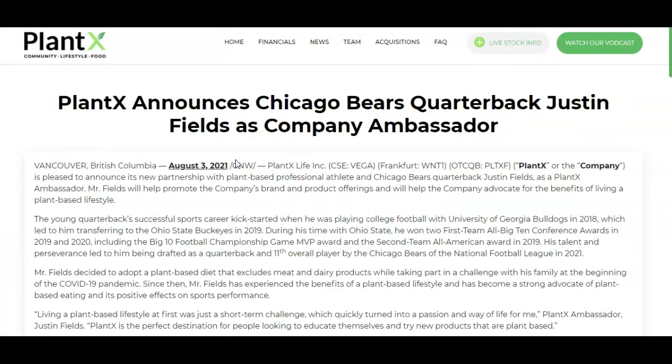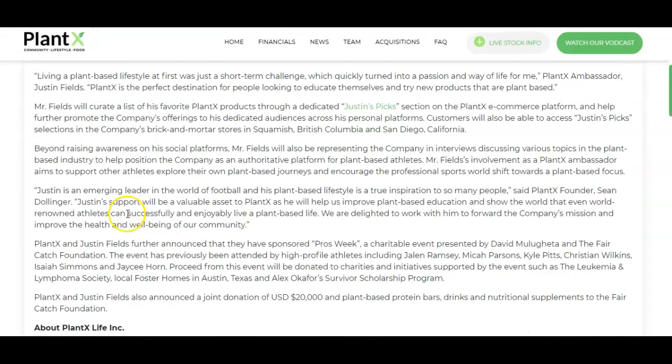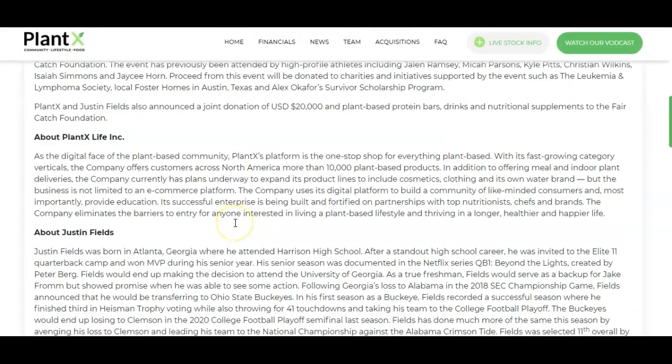So the company has some really interesting ambassadors, including some pro athletes. Back in August, they announced a partnership with Chicago quarterback Justin Fields, guys. Justin Fields plays in the National Football League. He's actually starting now, okay? So Andy Dalton was previously the starter on the Chicago Bulls. He picked up an injury, so now Justin Fields is starting, and it just talks about how Justin Fields is using a plant-based diet. He's one of the company's brand ambassadors, okay? So that's a great sign.